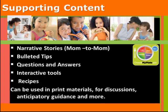Once you've decided on your audience, the behavior objective, the message, and the format and channels, you're ready to develop the content and draft your tool. Now, we have the 35 pages of supporting content, and they include mom-to-mom stories, bulleted tips, ideas, Q&As, interactive sheets, and more. And most of it is written at the 5th grade level or lower for easy reading and clarity. And while we are writing for low-income audiences, I think all audiences will appreciate the ease with which these materials are communicated and how clear they are. So I wouldn't be shy about using them with others.